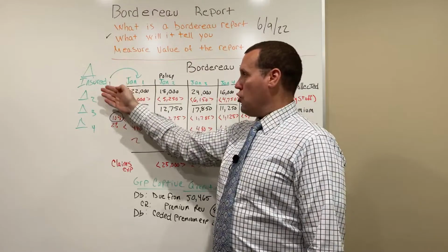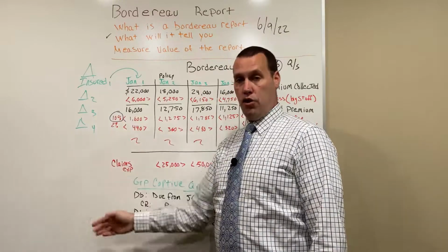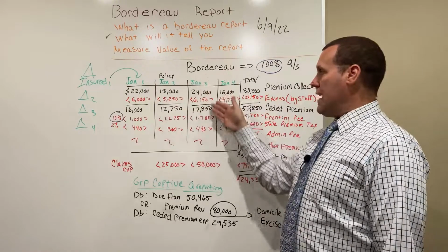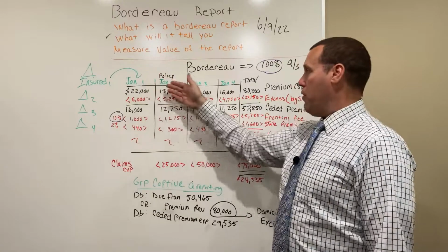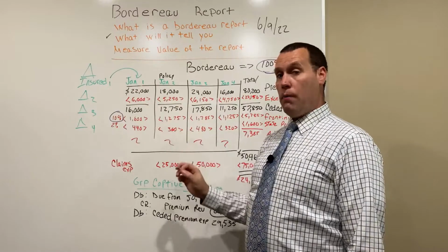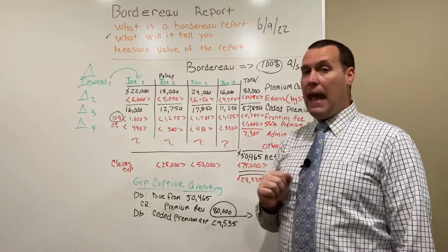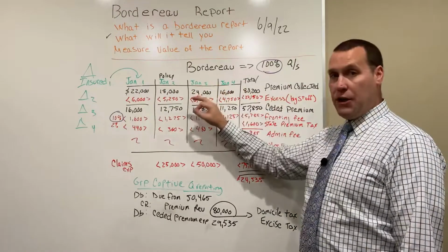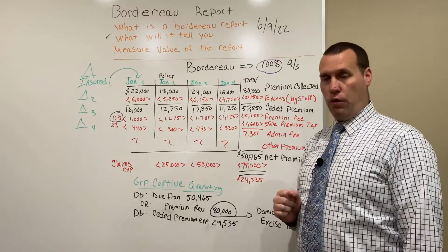So insured number 1, insured number 2, 3, 4, and there could be hundreds of insureds here. The Bordereau Report silos each insured into its own column month by month. So in other words, for January, insured number 1 paid $22,000 worth of premium. Insured number 2 paid $18,000 worth of premium. And when you add up all the rows for January, the fronting carrier has collected $80,000 worth of premium.